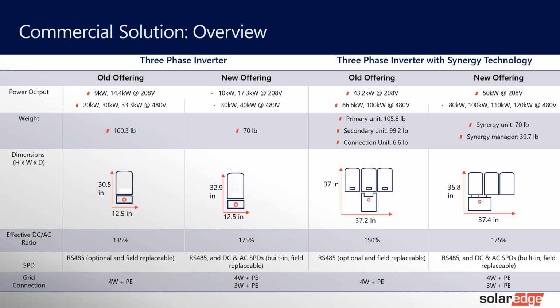So we have removed the 9 kilowatt and 14.4 kilowatt 208 volt product from production, as well as the 20, 30, and 33 kW old version 480 volt product. The new offering right now, as it stands today for the standalone inverters on the 208 volt side, is the 17.3 kilowatt units. I have 10 kilowatts up there, but you won't likely find the spec sheet yet. It is pending. It's coming very, very soon. But in essence, we are replacing the 9 kW with the 10 kW 208 volt solution.